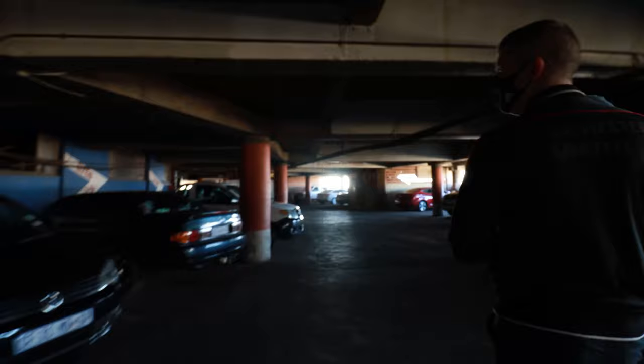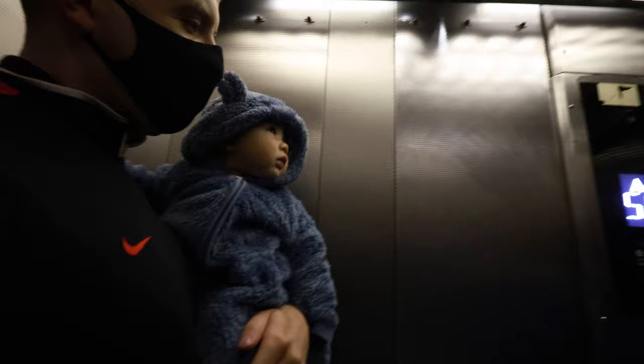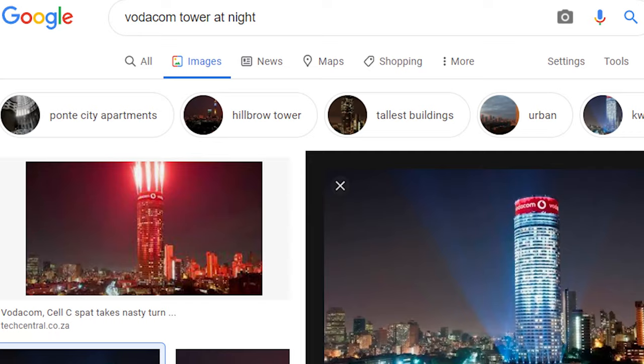After walking around for about 10 minutes, we finally bumped into one of the tour guides. He guided us to the Dlala Nje Sundowners venue on the 51st floor where we should meet our guide. What's the top floor? The top floor is 54. So what happens at 54? It's not accessible to people. Not accessible. I see. It's all the generators and all the power system of the Vodacom side. Oh, that's right. Okay.